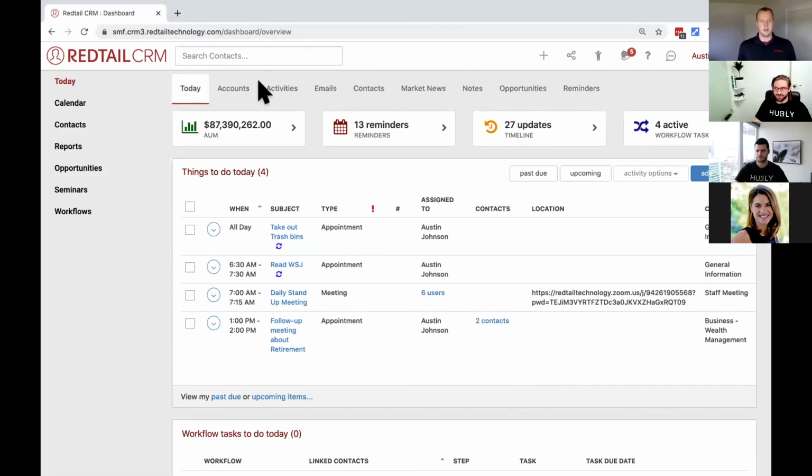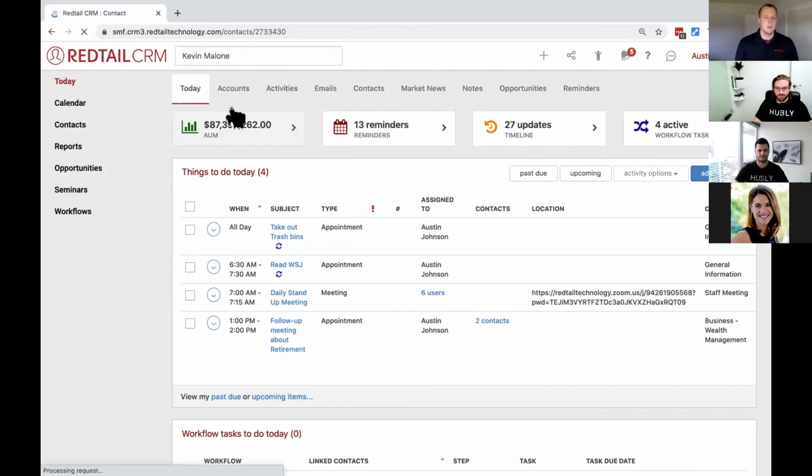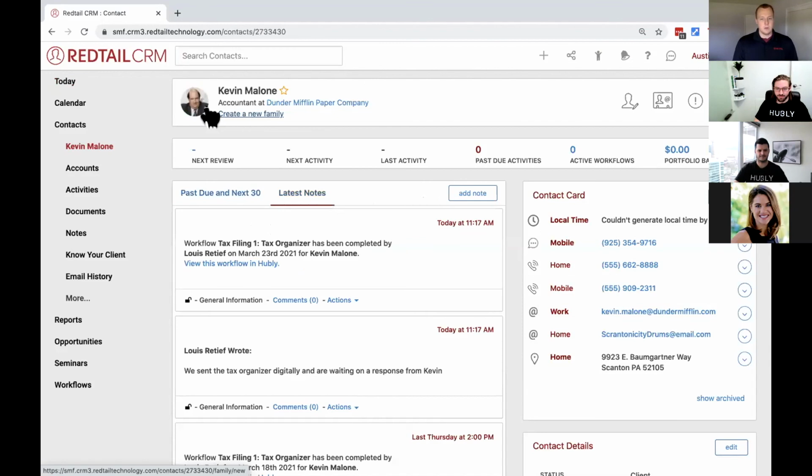Thanks, Louis. So here I am back in Redtail CRM. What I'm going to do is just go ahead and navigate over to Kevin's record by typing his name here into the search contacts. There he is. And then if we go over to his latest notes section, we can see that we've had 2 notes added in today. 1 note indicating the comment that Louis added that the tax organizer was sent digitally. Additionally, we also have the note indicating that the tax filing workflow has been completed.